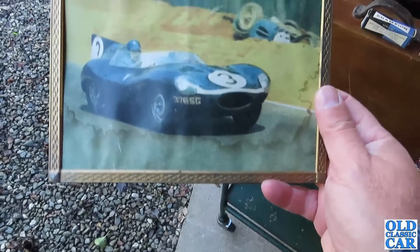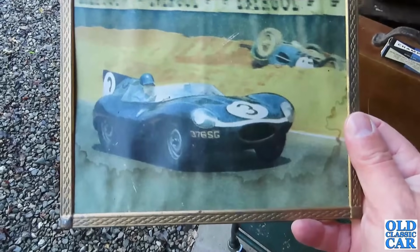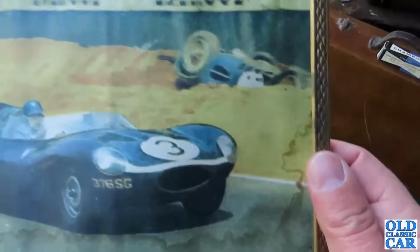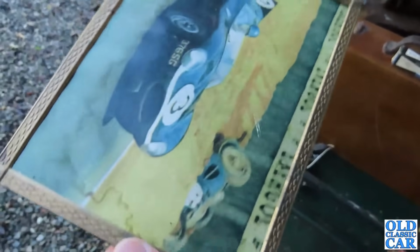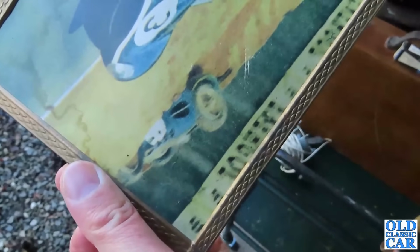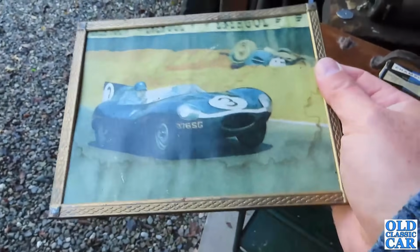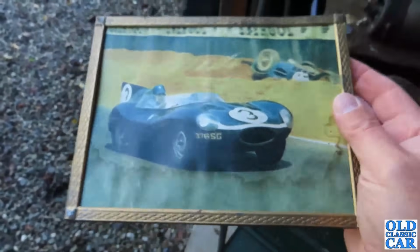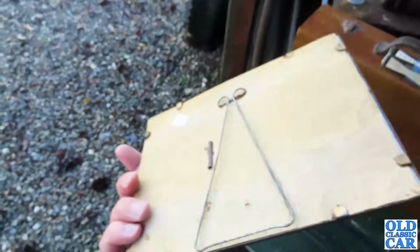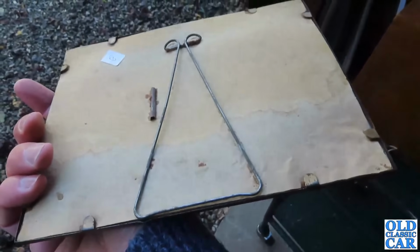I don't think it's Mike Hawthorn, but we've got a long-nosed D-Type there racing at Le Mans, and in the gravel behind, it looks like either an Aston Martin or possibly the V12 Lagonda, which didn't prove to be very successful at all. But yeah, I mean, it's pretty tatty. I'm guessing this was probably cut out of a magazine in the 1950s, but it's actually the fact that it's still in its old frame that really appealed to me.